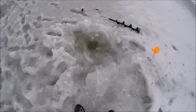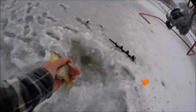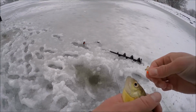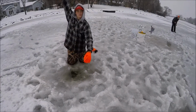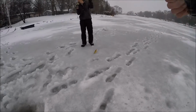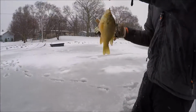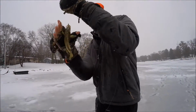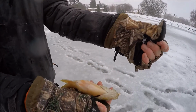Oh, I had one on. I didn't even know. That's 11. Oh, buddy. 10. He knows it. Jay with another fish. Not as big as Mason's, but that's a chunk for the pond. Look how fat this baby is. That's a prime eater.